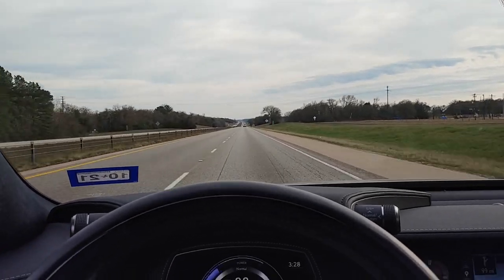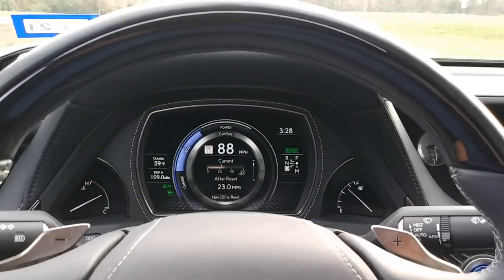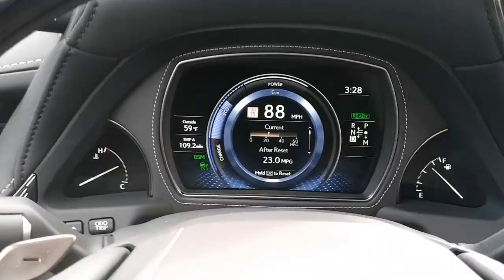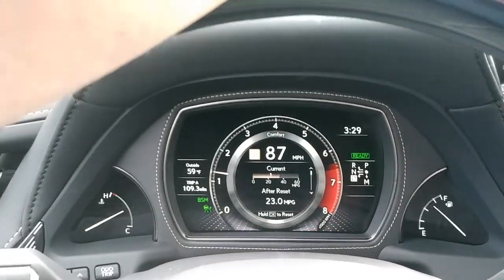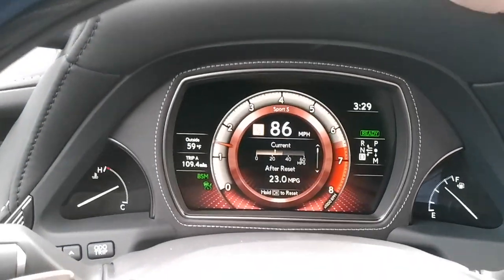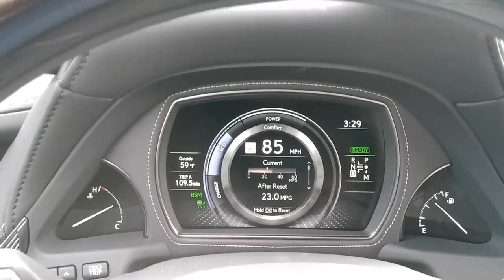Comfort mode, weirdly, if you look, I noticed, boom, comfort. Weird. It had a tachometer earlier when I was in comfort mode. I don't know why. Let's go sport, comfort. Yeah, look at that. I go from sport to comfort, and there's a tachometer. Or as I go back into sport, there's a tachometer. If I go into normal, there's no tach.